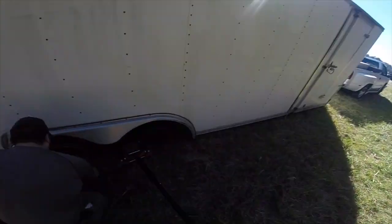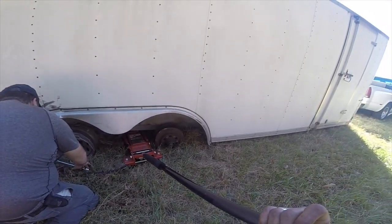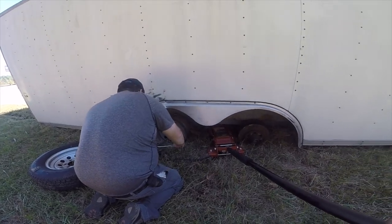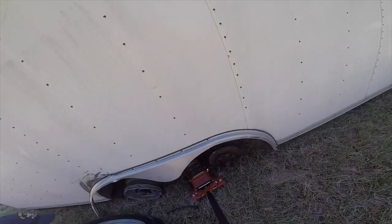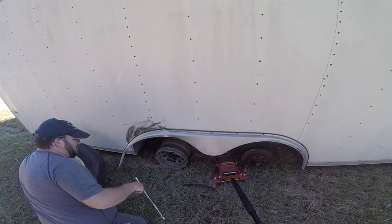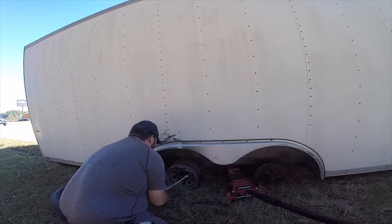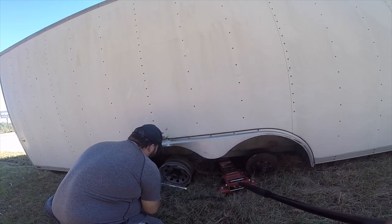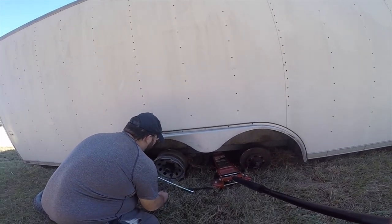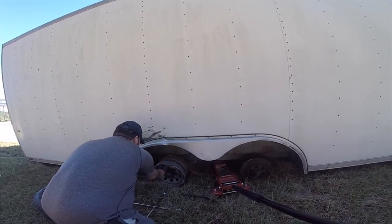Yeah, if we get one tire on it, it'd be easy to get it up on the trailer. Better than trying to drag the side up there. Yep. Go ahead and get most of your lugs off. Once we get it up, it won't be so bad. I mean, they're loose now, so it'll be all right. I'm going to get all but like two off, you know what I'm saying? We're going to swing it on there real quick.